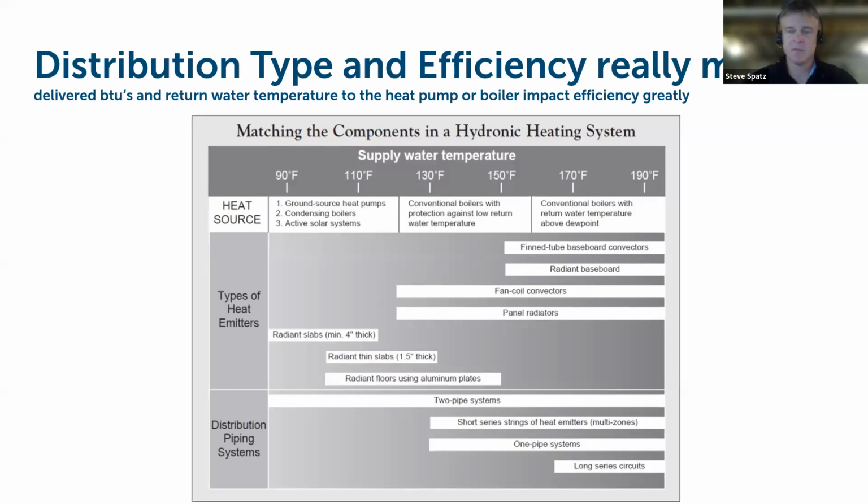There's a variety of different tables like this you can find online that give you a reference point of the different types of emitters and where they stand within that hierarchy of delivery temperatures. And this can then help guide what you're looking at for your distribution options throughout the building.